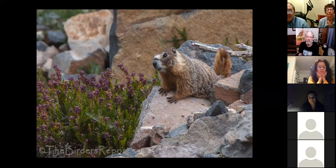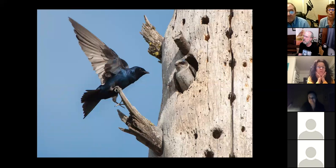Next slide. And these were all taken up at Bumpass Hell. This is a marmot. Next slide. A pair of purple martins. These were in Burney, nesting in a snag there. It's really hard to find purple martins. There's, I guess, a lot of them around Lake Shasta, but hard to find a nesting cavity.